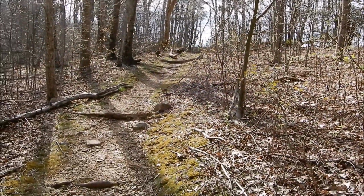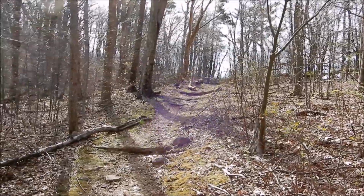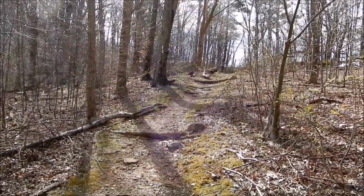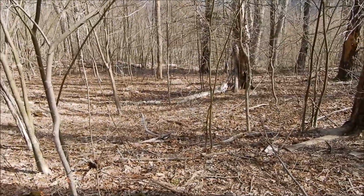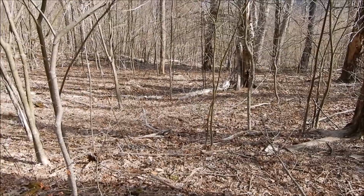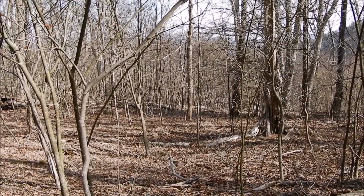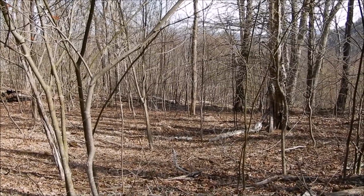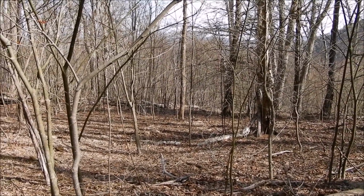Tenth of a mile into my hike. The elevation here is about 3,070 feet. It's about 3,100 up in the parking lot. This is the Appalachian Trail. That's where I came from. And I'm at a spot where I'm going to jump off and start going down the side of the mountain down in this Shaver Hollow. I'm going to see if I can pick up any remains of an old trail that would have led to the shelter.